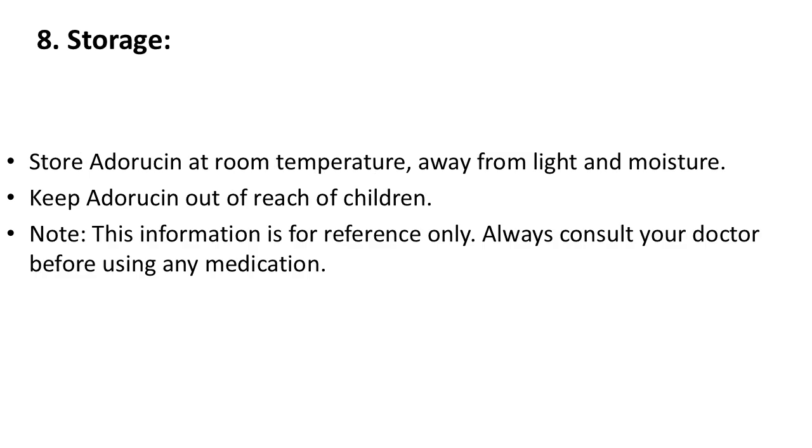8 Storage. Store Adorucin at room temperature, away from light and moisture. Keep Adorucin out of reach of children. Note: this information is for reference only. Always consult your doctor before using any medication.